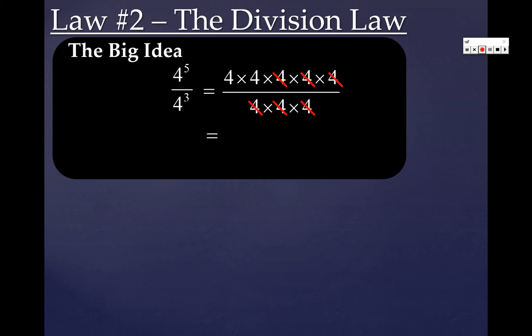So after that's all done, all the 4s in the numerator cancel with all the 4s in the denominator that are available to you, and you're left with 4 times 4, called 4 squared. Can you see a shortcut now? Maybe you already saw it coming. What's the shortcut to go from up here, 4 to the power 5 over 4 to the power 3, all the way down there to 4 to the power 2? Just subtract, okay?